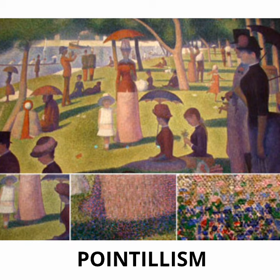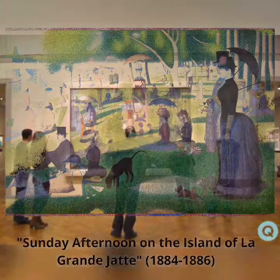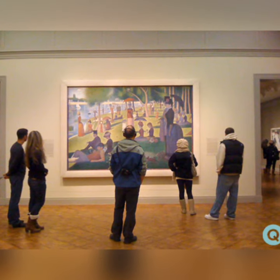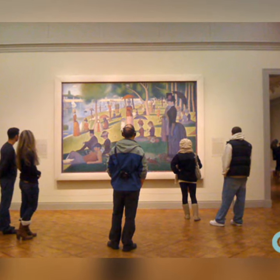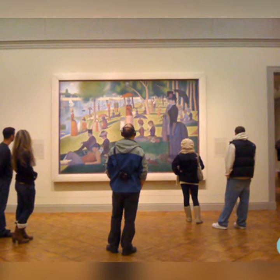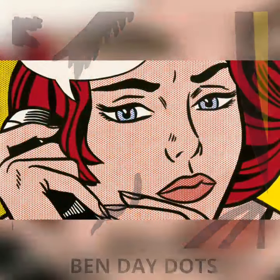This is an example of pointillism in a painting by artist Georges Seurat, which was made in 1886 and is called Sunday Afternoon on the Island of La Grande Jatte. It hangs in the Museum of Art in Chicago. The entire huge painting is made of little dots of paint. Even comic book printing was made of dots of colored ink, commonly referred to as Ben-Day dots.